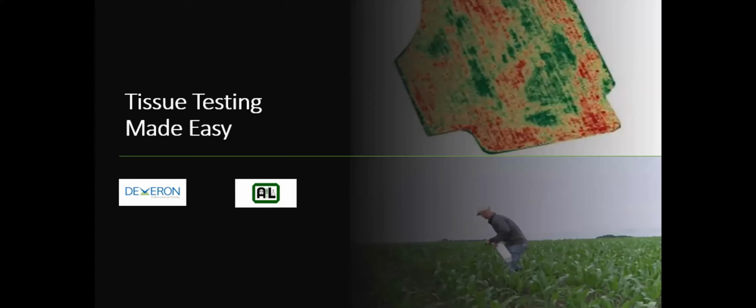I'd say the majority of the people on the call are actually occasional users or do not use tissue testing at all in their regular management practices. 77% of poll respondents are looking at tissue sampling as a way for driving higher crop yield. So that's interesting to see. 27% are interested in improving their environmental footprint.